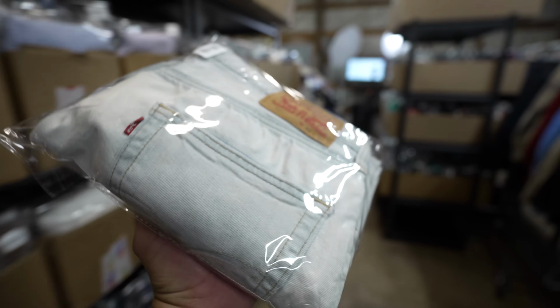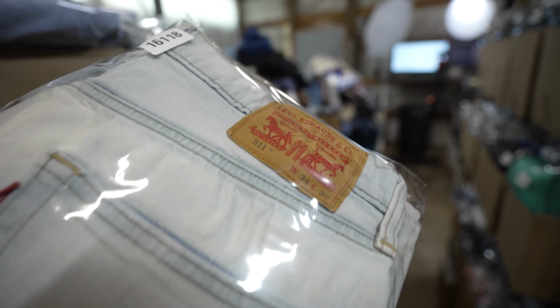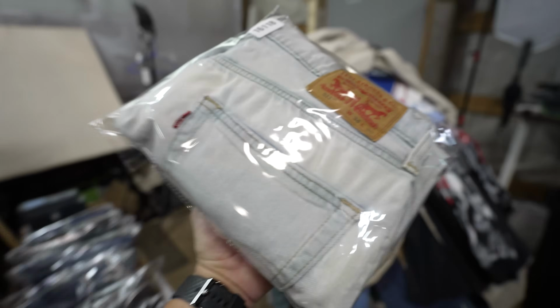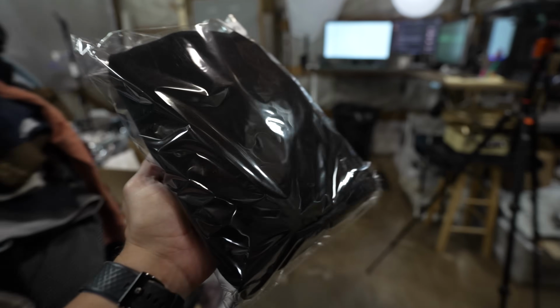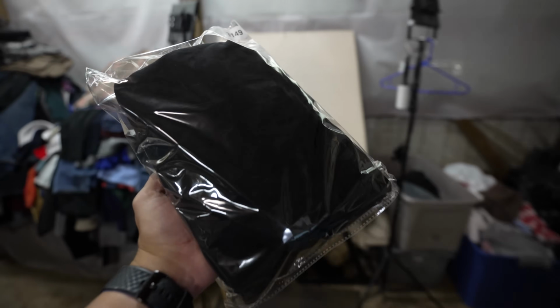So this is just a bread and butter sale of some Levi's 511s. This had a couple stains on them, but still sold for $27.95 plus shipping. That's usually what I'm pricing my Levi's at. Another brand most people are sleeping on is Lane Bryant. This is just a simple pair of Lane Bryant chino pants, sold for $12.56 plus shipping.